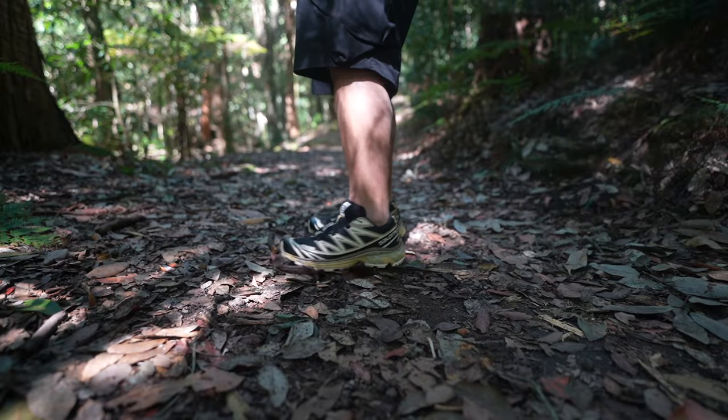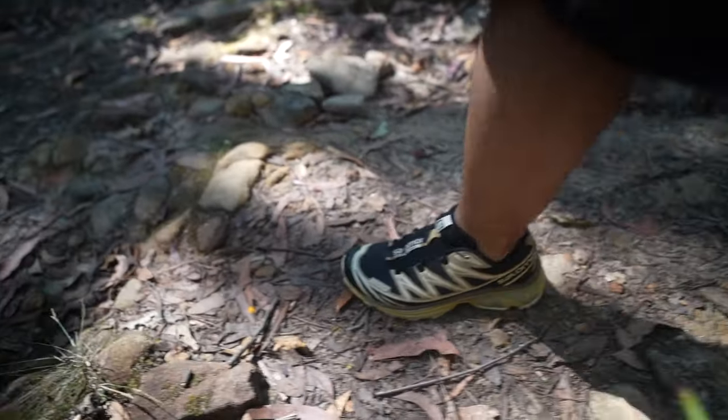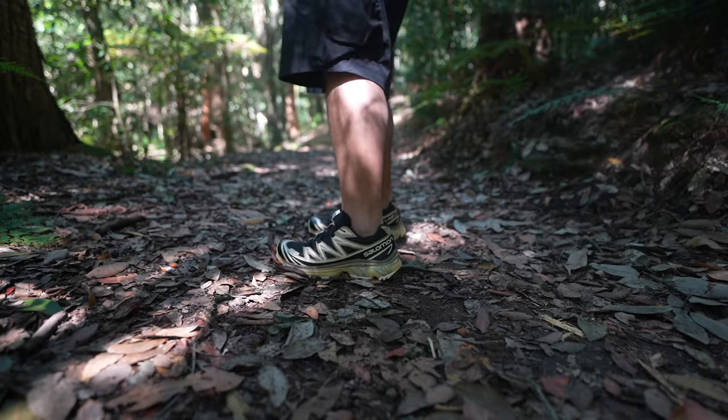It's just like any other XT-6. The only difference is that it's a truffle colorway and you're walking on trails, hiking, running on trails in style. It really keeps your feet locked in. Some people say that the XT-6 is too snug, so you go half a size up, whatever. Look, my true size is US 6 men's and my feet are slightly on the wide side. This is my second XT-6 and I've gone true to size with US 6 men's and it's perfect.